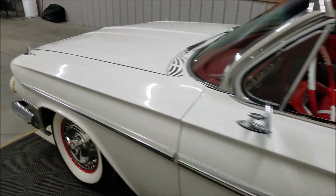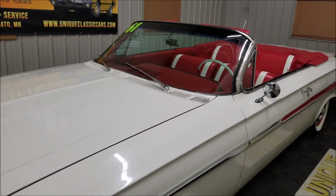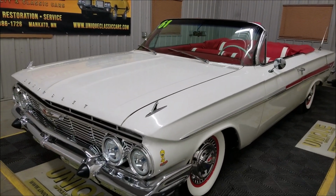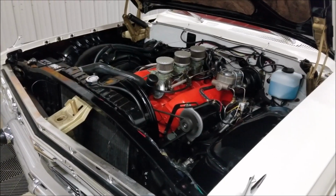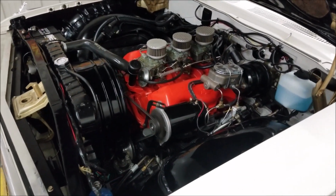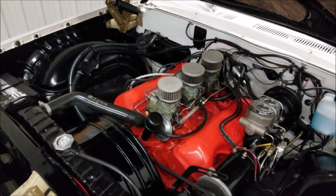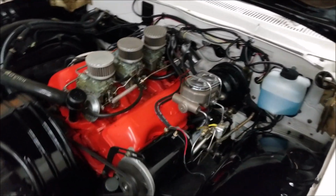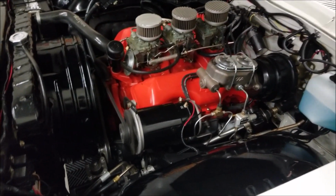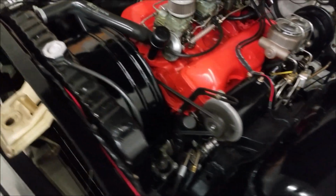I'm going to go ahead and pause this video a second so we can check out that engine bay. Take a look at the 348 underneath there. Alright, look at how nice it looks underneath there. Chevy orange valve covers on the engine. Tri-power I was talking about. As you can see, power steering down there, power brakes. Still has the bottle. Washer fluid extra.